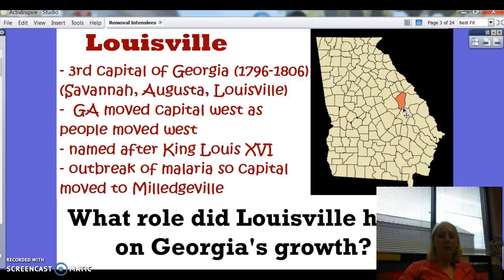You want to keep your capital basically in the middle of all of your people, so it's easily accessible. Now, while it was a great capital for about 10 years, they ended up having to move it even further west, not only because we began to expand more, but also because there was an outbreak of malaria. Malaria is not good for your population. Don't want your people being sick. So, did it have a role in helping Georgia to grow? Sure. It did help bring our economy up, but the biggest thing is it showed that our population was beginning to expand, so our capital needed to move with that population.